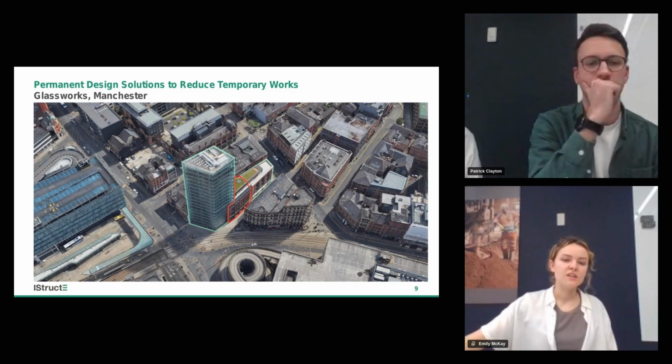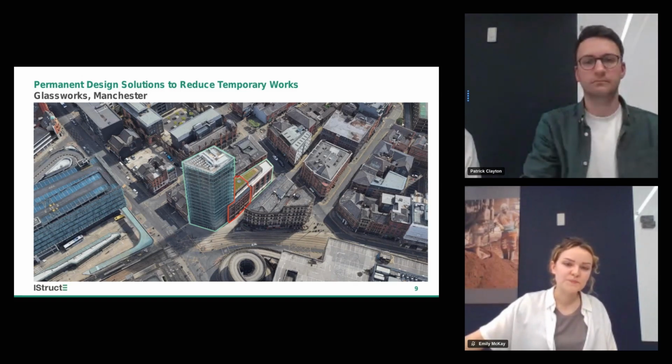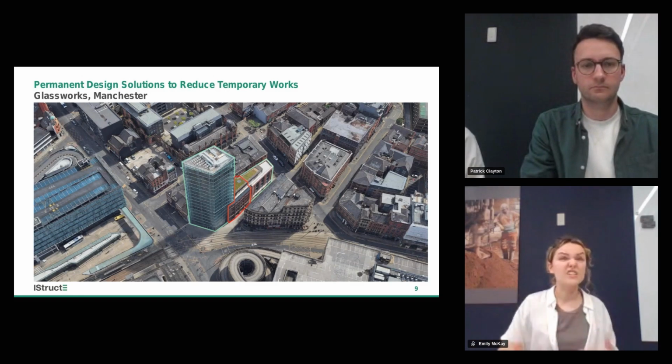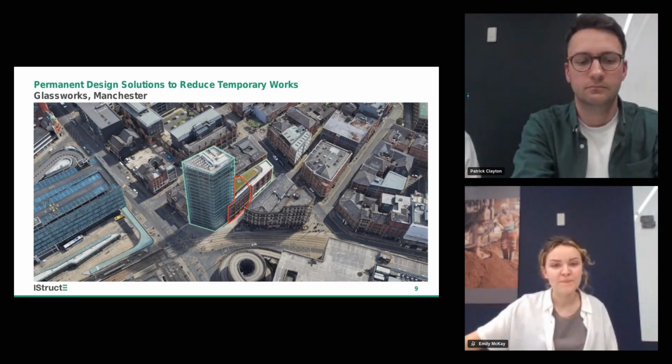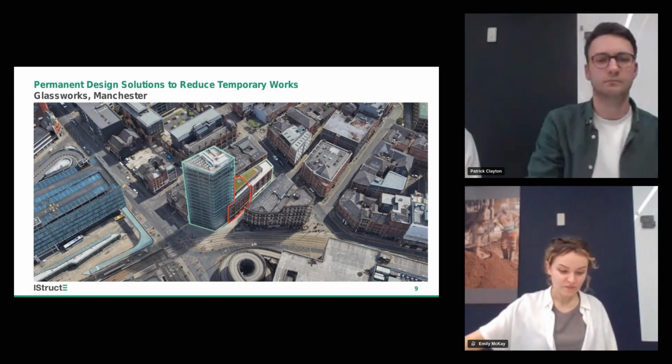The Block C low-rise section, architecturally, the intent was to tie that into the Northern Quarter, where all the buildings are circa 5-6 storeys at the back there.